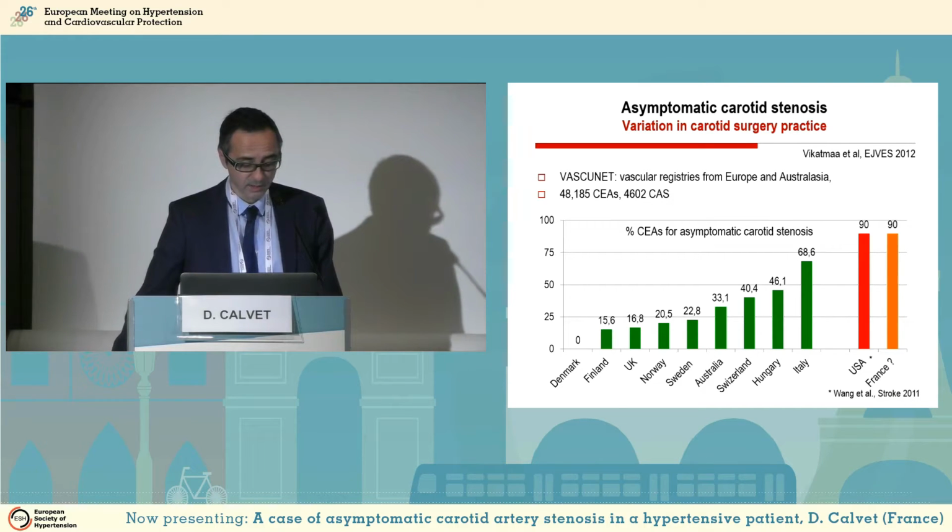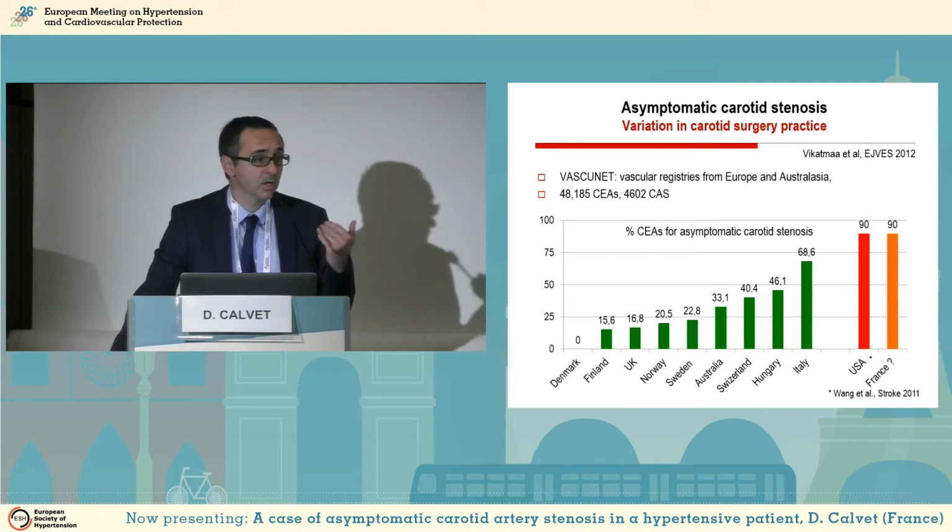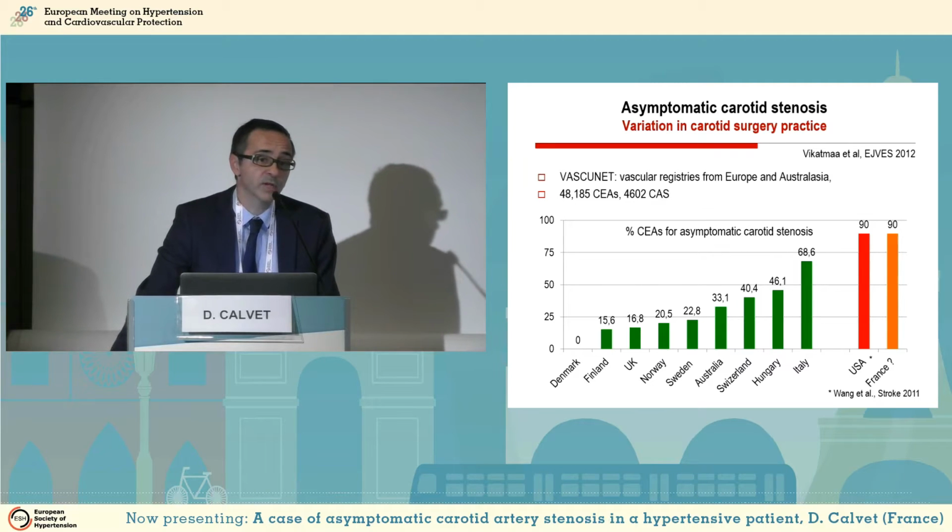And we can see that the proportion ranges from 0% in Denmark, where no patient with an asymptomatic stenosis is revascularized at this time, to only 17% in the UK, up to 70% in Italy, and this proportion reaches 90% in the United States. We do not have published data in France, but probably we have a similar proportion of patients revascularized with an asymptomatic carotid stenosis. So why such variations? Maybe you have some explanation for that, probably a lot.